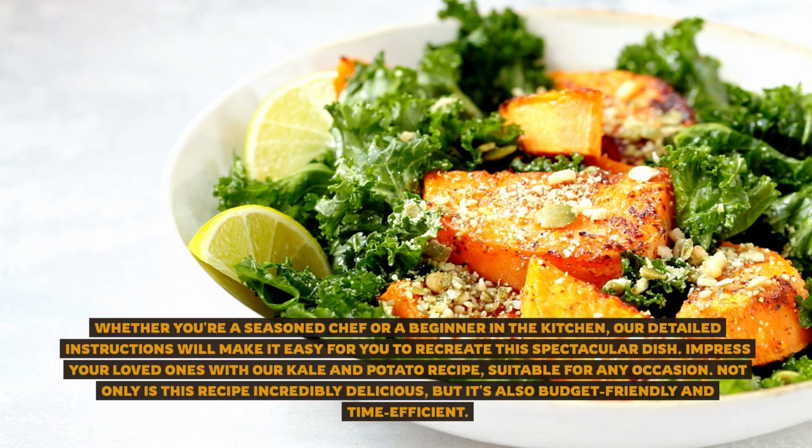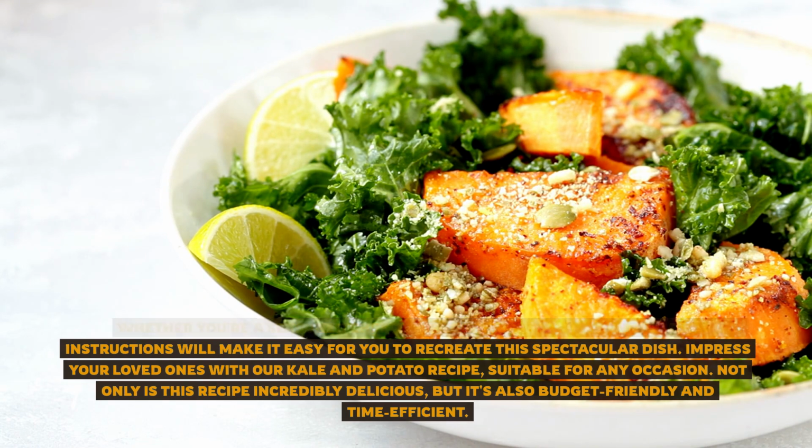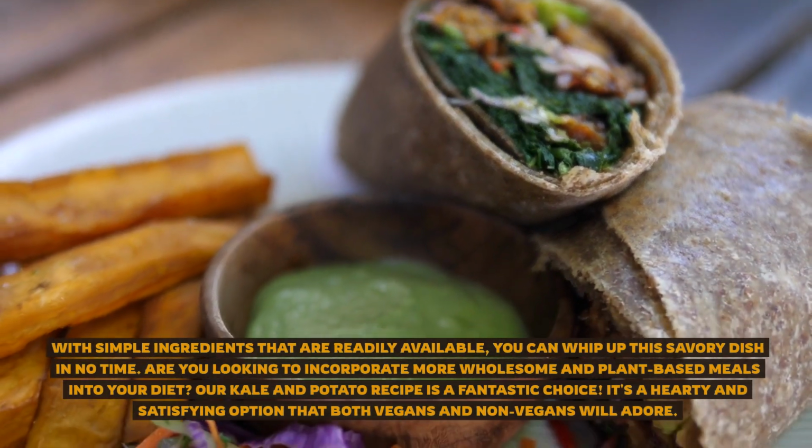Impress your loved ones with our kale and potato recipe, suitable for any occasion. Not only is this recipe incredibly delicious, but it's also budget-friendly and time-efficient. With simple ingredients that are readily available, you can whip up this savory dish in no time.